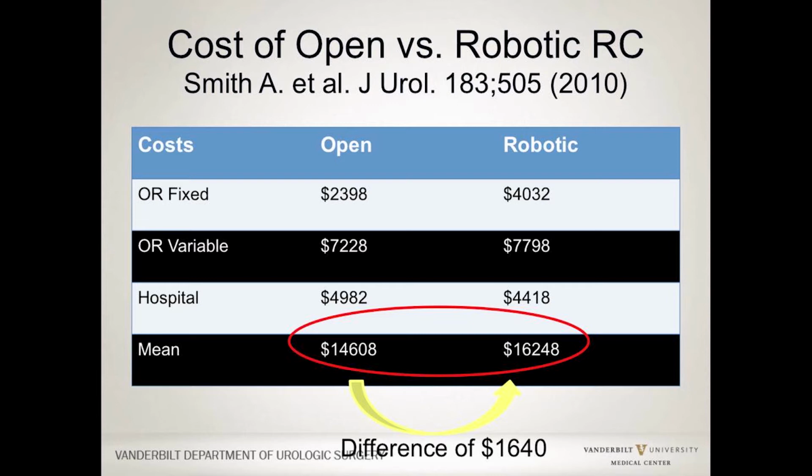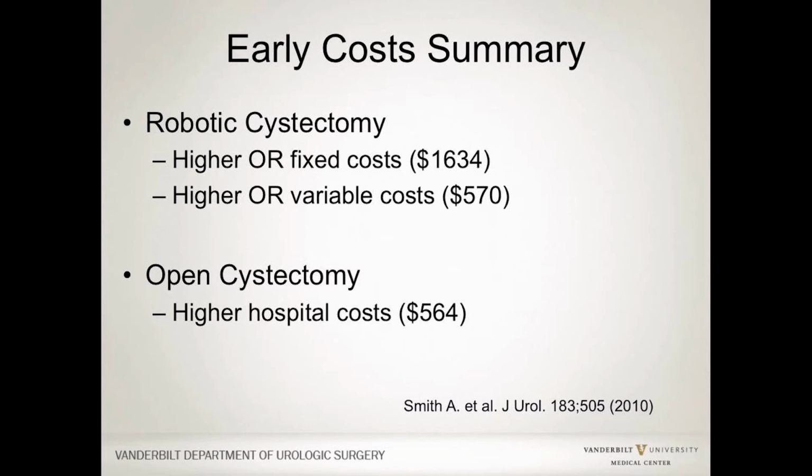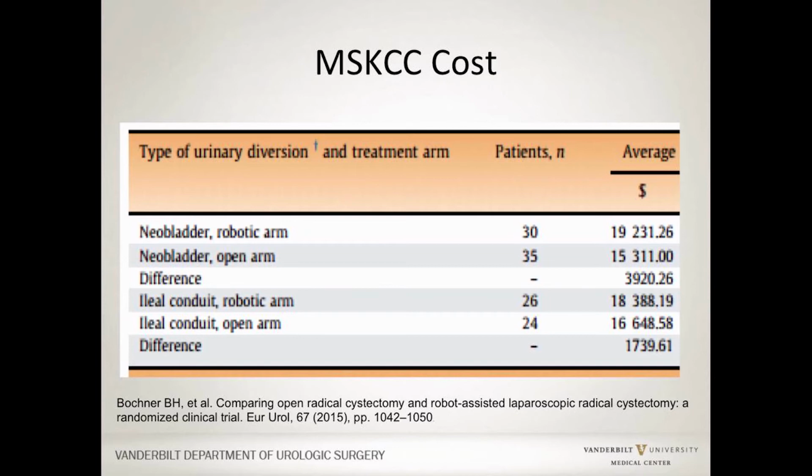And I think this is true in this series and in the Memorial series, and I'll talk about this study specifically later on in the talk, there also was a similar difference in cost favoring the open approach. If you look at an orthotopic diversion, that difference was almost $4,000. And if you look at the open approach, the difference was very similar to that previous study, about a $2,000 advantage for the open approach versus the robotic approach.